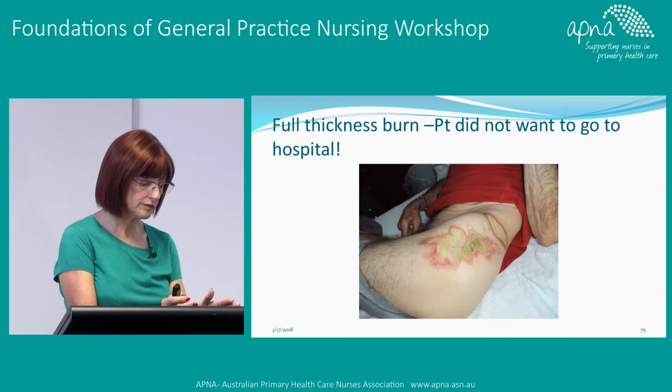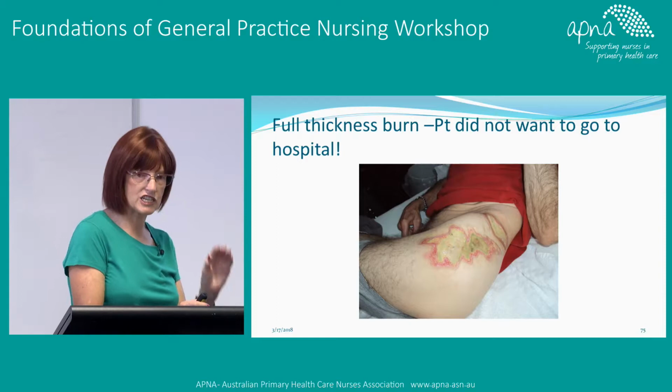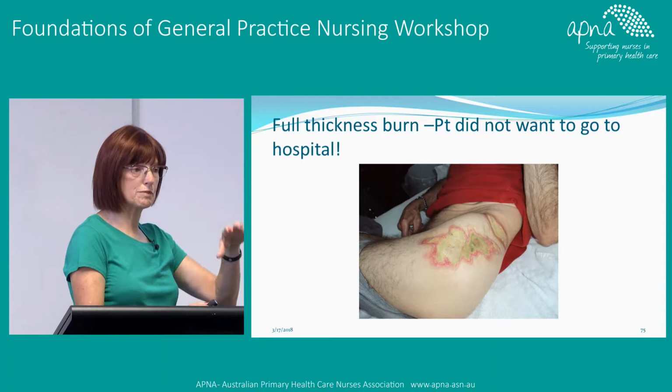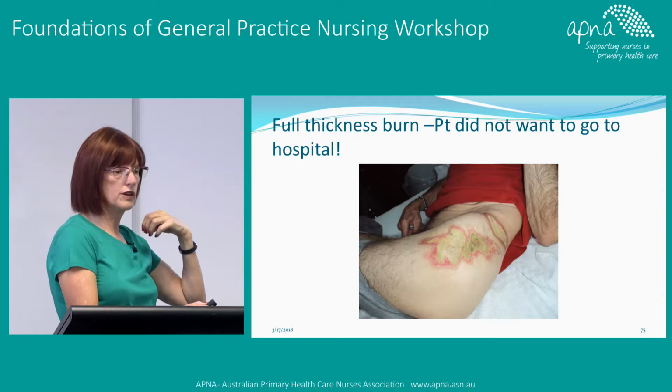This patient didn't want to go to hospital. It's full thickness, but it's eschar, isn't it? It's thick, tough, dead piece of leather skin. And we have to get this off. So we need to rehydrate it to make it go all stringy and gooey, and slowly it will all come off. So this needs some sort of a gel added to it.